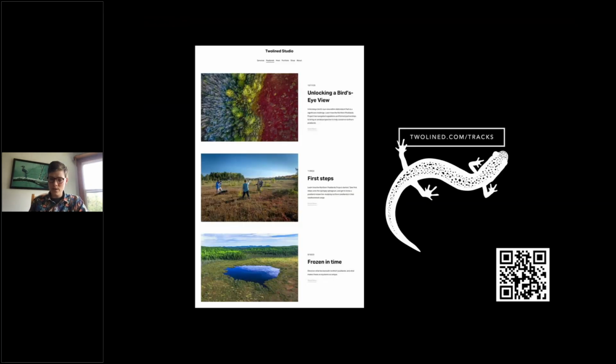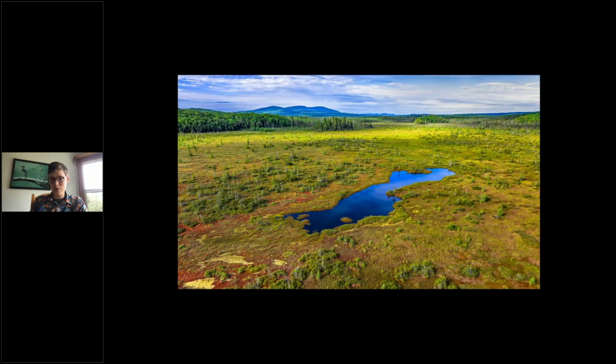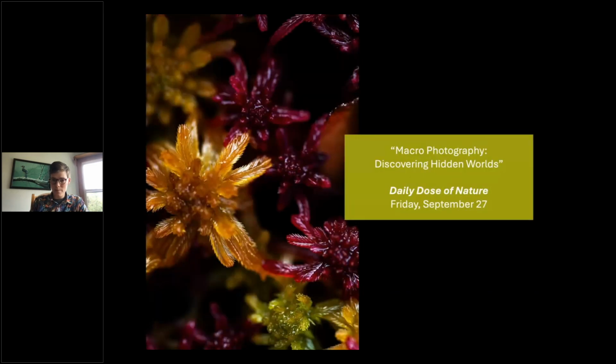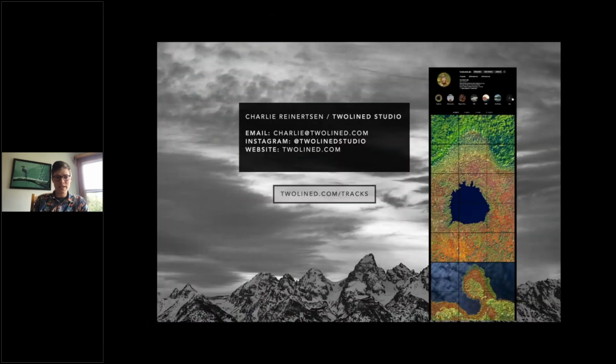You can also scan the QR code and check out those stories around the Northern Peatlands Project, which is my passion project. I'm trying to raise awareness of these ecosystems and the ability to protect and restore them and help make sure that our biodiversity is protected as well. So I'll come back to that, but I'll leave that here with my contact information, and I'd love to take any questions you might have.